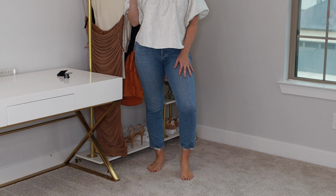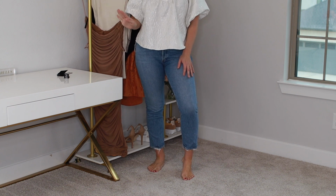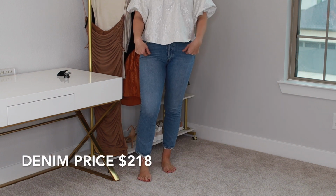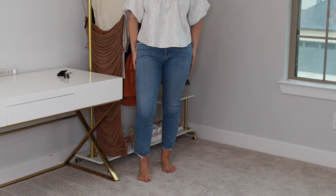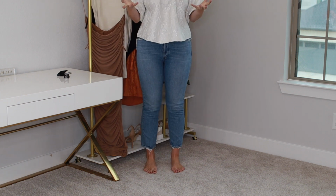I definitely would say that A Goldie lives up to their hype of being a wonderful quality pair of denim. This pair of denim is $218. I know, I said it, they are a pricier jean. I've washed them probably 8 times at this point. They're in the same fantastic condition as they were when I got them. They're like a go-to in my closet.